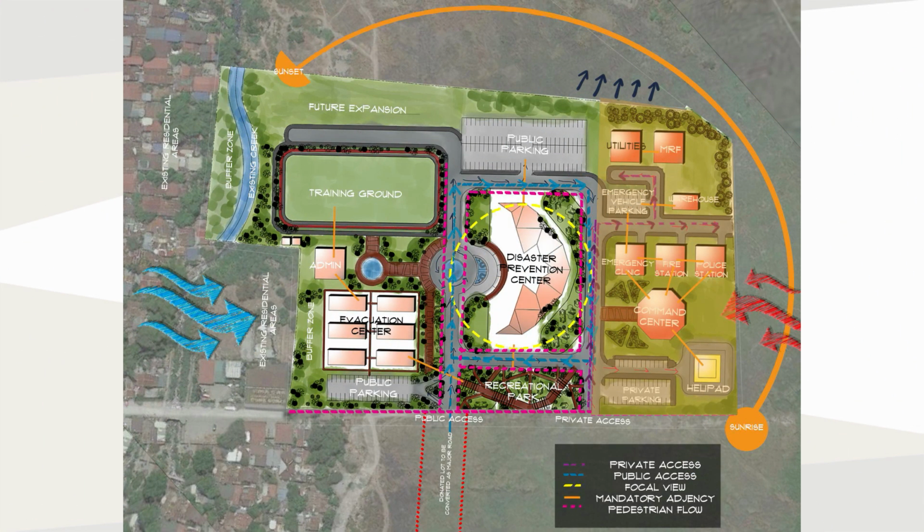This zone is dedicated for government activities and disaster response. A private access road is being proposed so that in case of emergency, they will have easy access in and out of the site. It is located at the rear side of the site so that the public users have minimal view of the activities within the private activity zone.